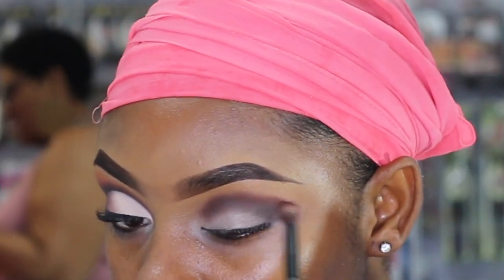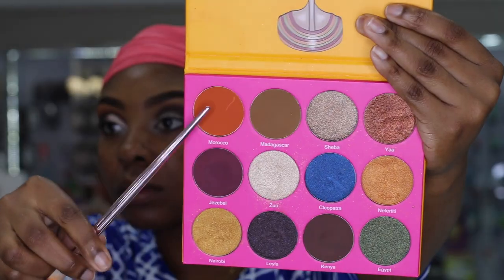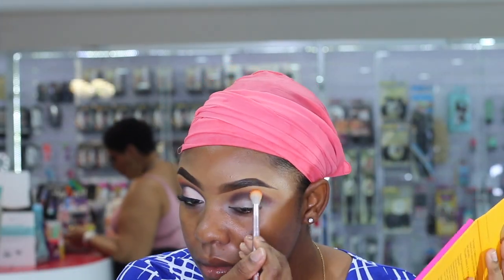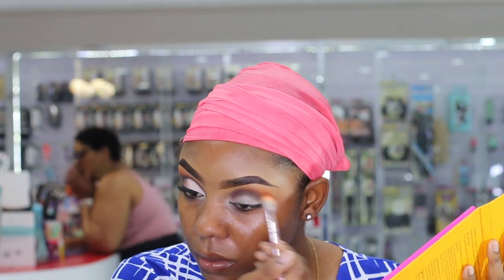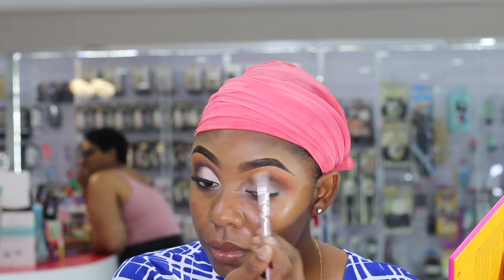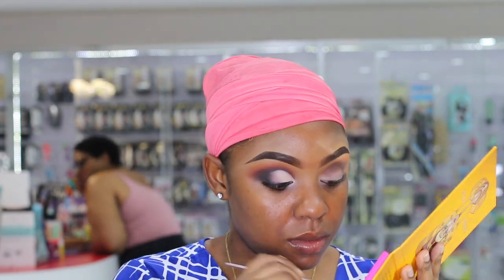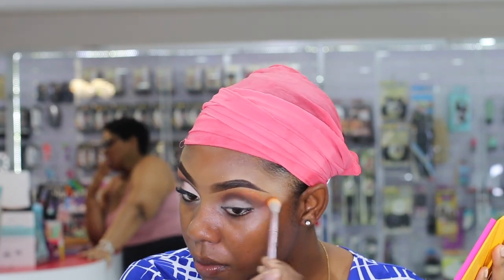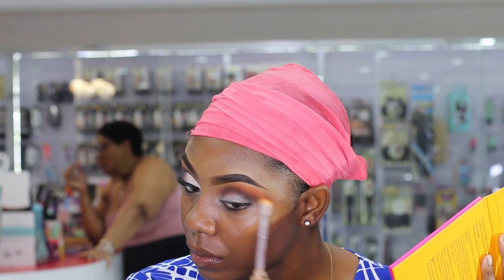This tutorial requires a lot of blending and going back and forth with the other shades. So sometimes, as you can see, I'm using the orange right now. After applying the orange, I might lose the pigmentation in the burgundy, so I'd have to go back in with the burgundy. So you kind of go back and forth with the shades, but the final look is all worth it.